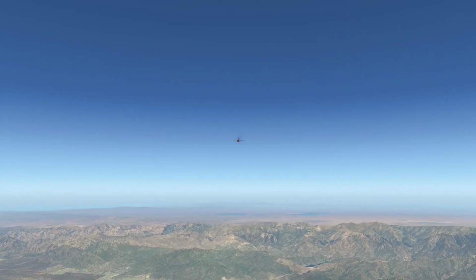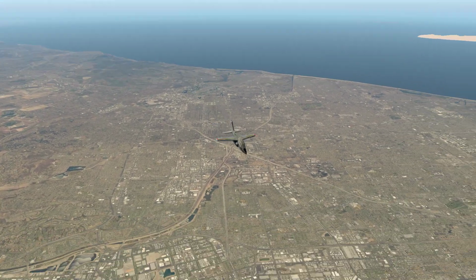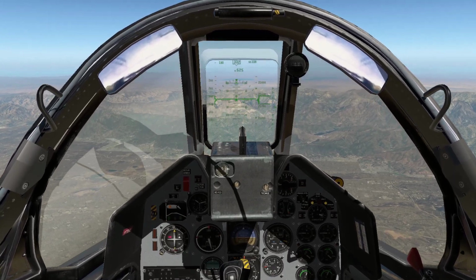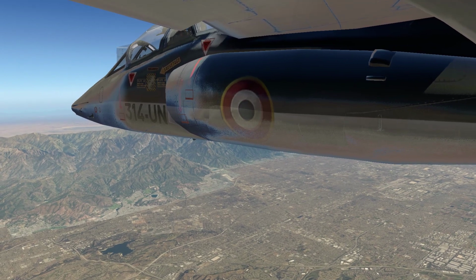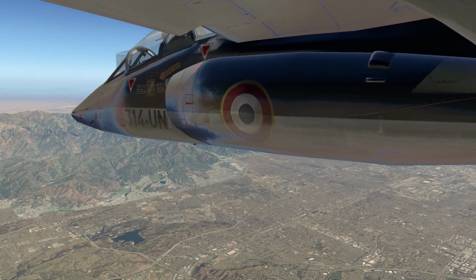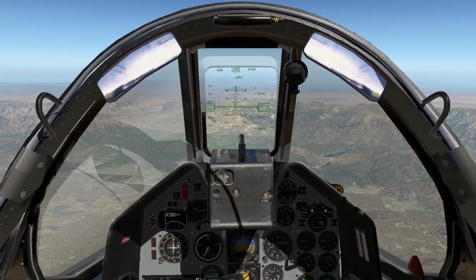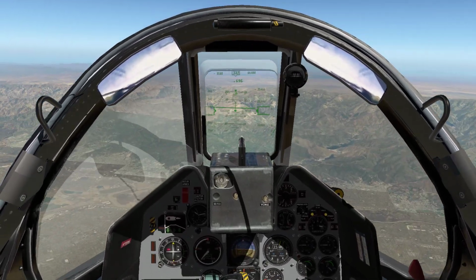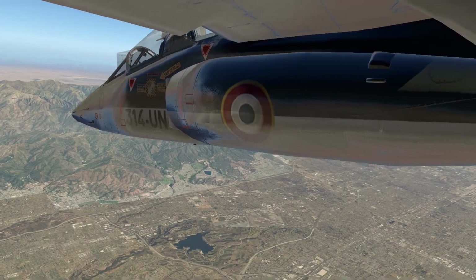Whoa. Try that again, maybe not straight on. Good. Oh my god, you know what? I just realized I still had the flaps up. Who else caught that? That's why I was stalled out. Now we're moving. Real snappy. Yeah, that's some nice maneuverability there.